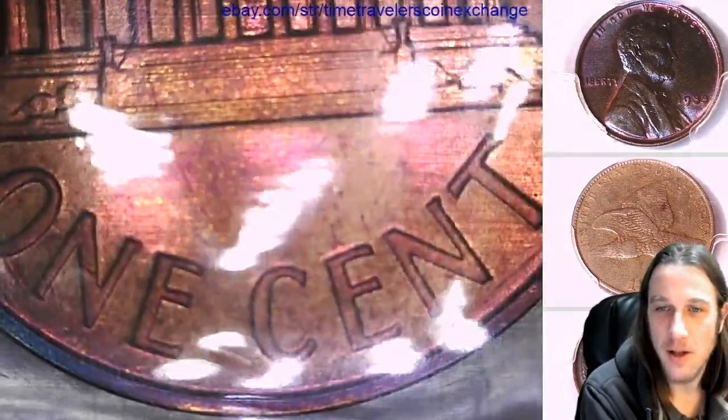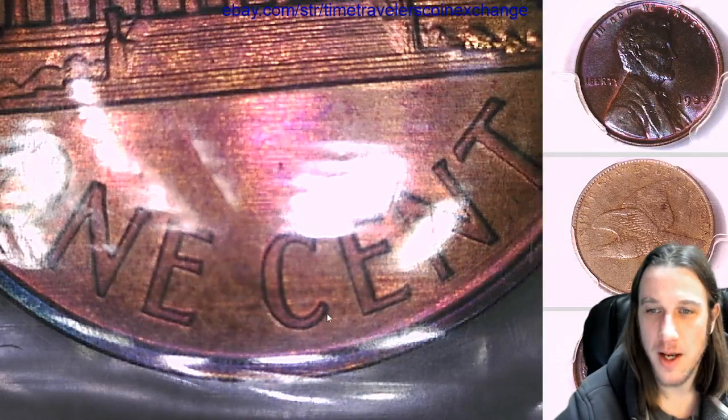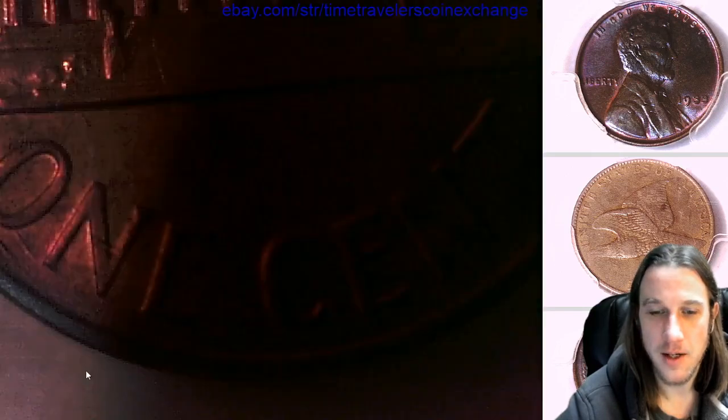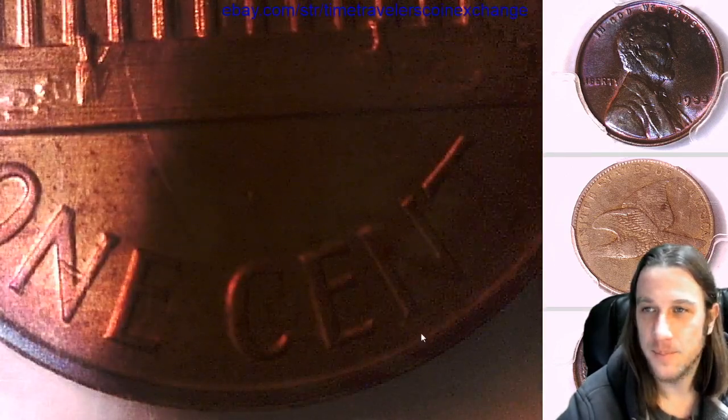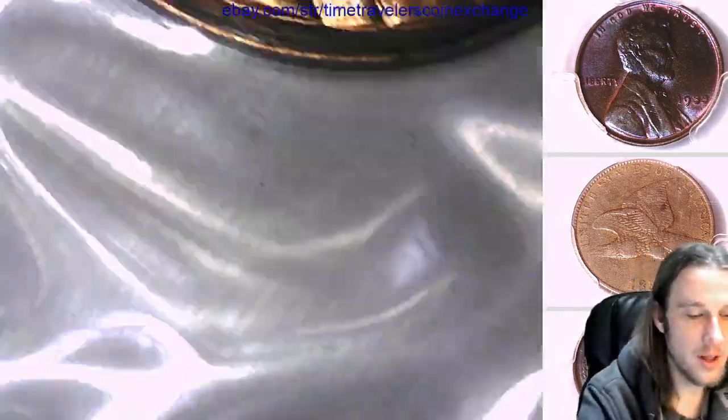But yeah, sorry about all the LED lights here. I don't know if having that extra light is better here. Let me try turning it off again. It just seemed like it was dark. Very, very dark. So that's all the coins in the roll.